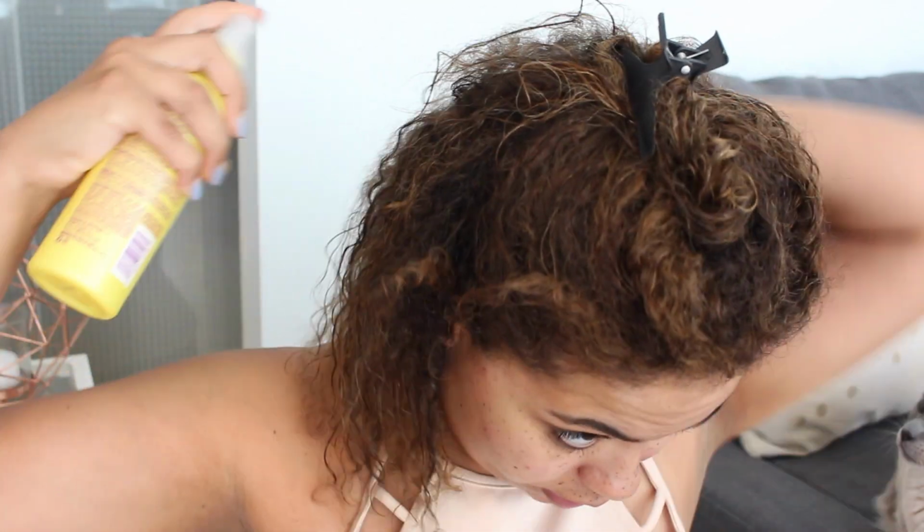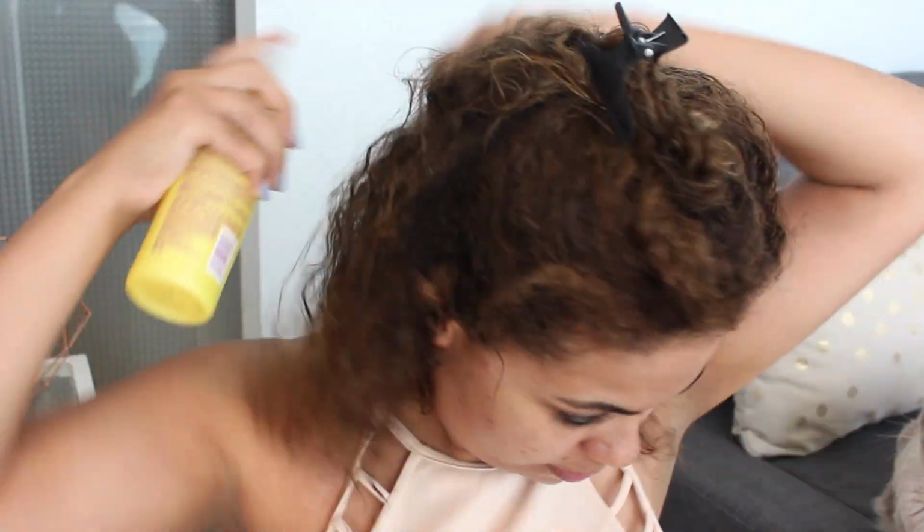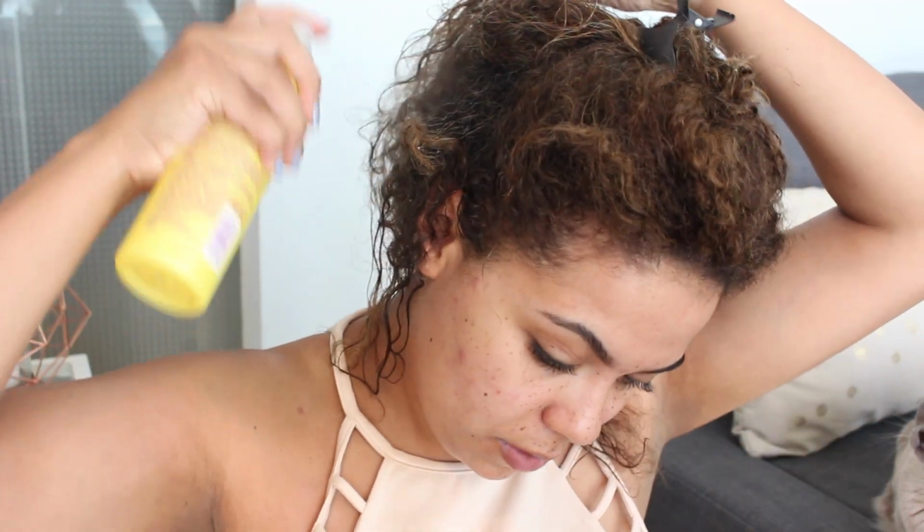If you have really curly hair, I recommend buying little clips, and that way you can get at all of your hair, because if you've got a lot of hair, it's easy to miss spots. So I'm just spraying in some of their leave-in conditioner. I recommend trying to focus it on your ends. If you'd like to see a curly hair routine, let me know. I'm still totally just trying to figure out my hair. I don't know what to do with it half the time.